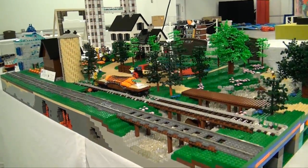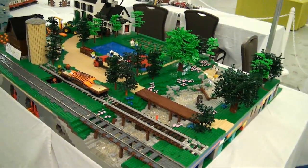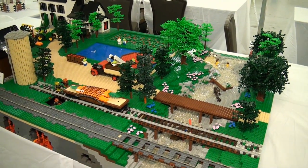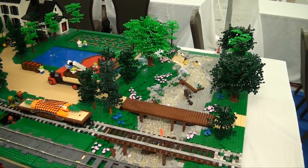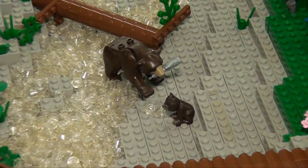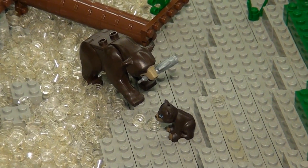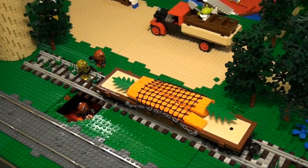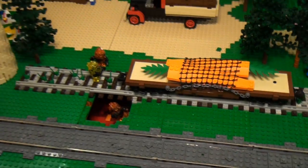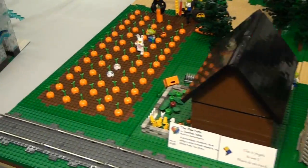So first, we can talk about this real quick. This is a very, very cool little layout. You see some parts dumping here with the trans-clear 1x1 round elements. And then there's a lot of random occurrences going on here. There's a rail car with a giant carrot on it. It's got a claw farm over here on the left. So this is the cranberries and giant carrots that they have on this farm. So it's a somewhat unique farm.